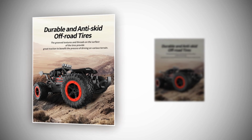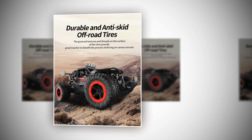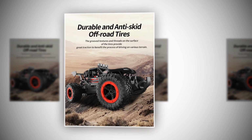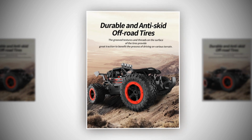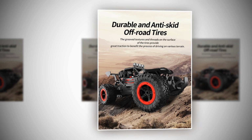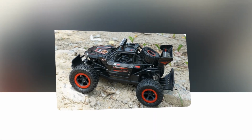Durable and anti-skid off-road tires are very desirable for these cars. This one has durable and anti-skid off-road tires. The groove textures and threads on the surface of the tires provide great traction to benefit the process of driving on various terrain. One thing that is common in these cars is being crashed.